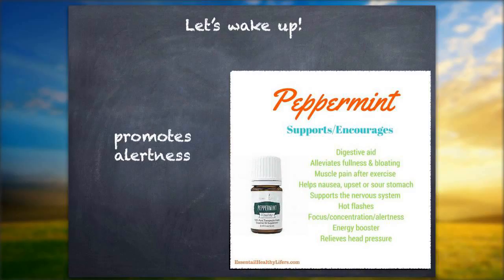She's a night owl like her mommy, which means we sometimes struggle to go to sleep early and then wake up early. So something that you can use is peppermint, and just peppermint by itself promotes alertness. It will help to wake you up. It will wake up your brain.